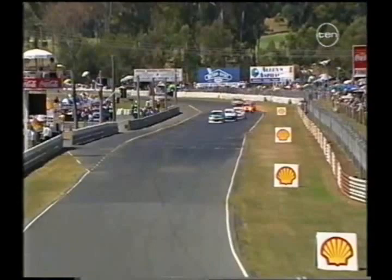There are just four laps remaining in the opening race, and Russell Engel is on the charge, trying to catch the two Shell Fords. Now you see Dick and John Bowe there. They've just put their headlights on.